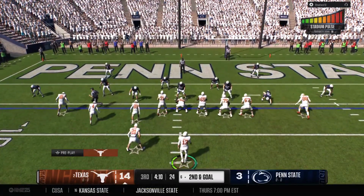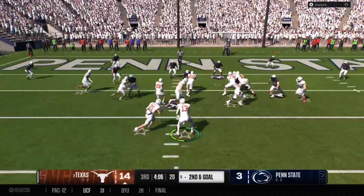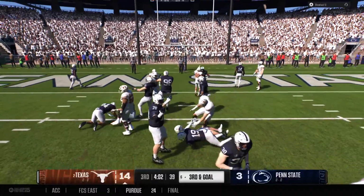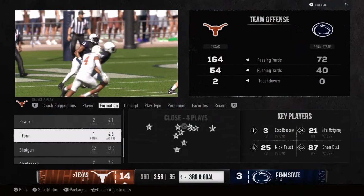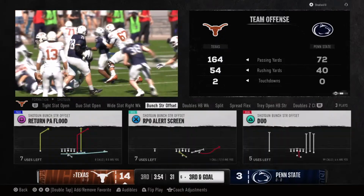Now 2nd and goal, and right in the teeth of this noise. He's going to the right, looking for a path to the end zone. And maybe they want to try somewhere else because there is nothing doing in the middle of this defense. It's looking like they're going to have to throw this one in now on 3rd down, David.